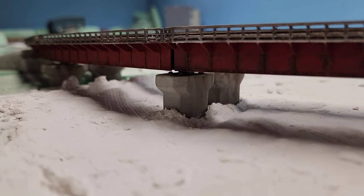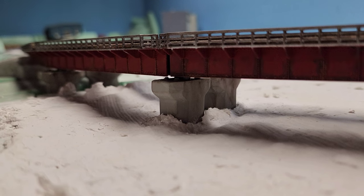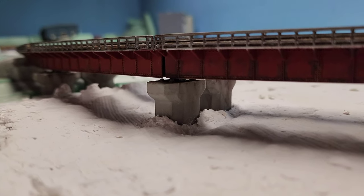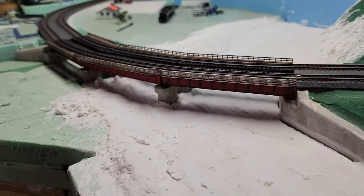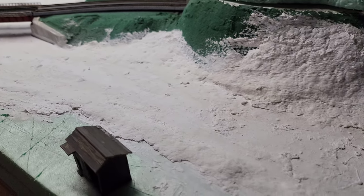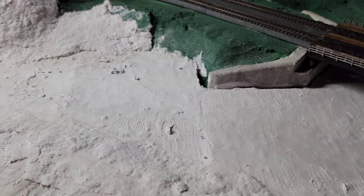I'll have to chisel out there. I'll probably use some painter's acrylic caulking in there to level that out and finish it, because it'll be a little bit easier to work with around those piers, because it's very tight to use the plaster. But coming down, we got most of the river bed, the plaster part of it, done. Got a little bit to do in there.